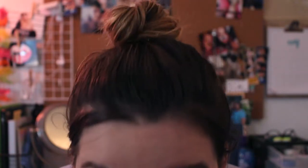Woo! Now those are brows, let me tell you. Oh my god, I look like I have brown hair because you can't see my little blonde bun on the top. So next, I go to the top of my eyes.